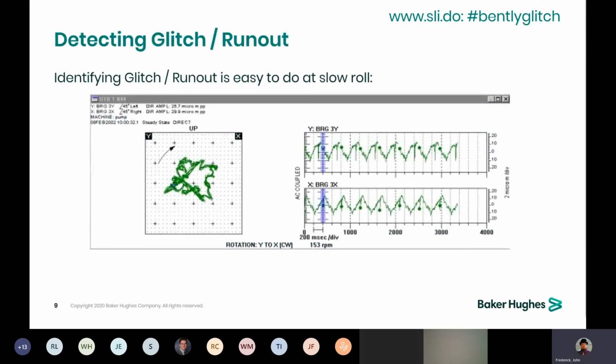So identifying glitch or runout is actually not too hard of a task. If you have an ADRE or System 1 hooked up to it to take vibration readings, turbo balance, something like that, on slow roll it's usually pretty easy to identify. In this instance, we have about 20 mils peak to peak for our slow roll, and it looks like it's up and down, but there's also a spike in the middle of it as well. So definitely got some runout of some sort going on here, whether it's electrical or mechanical. It's easy to identify that it's there, but trying to measure it exactly can be a bit more difficult to take care of.